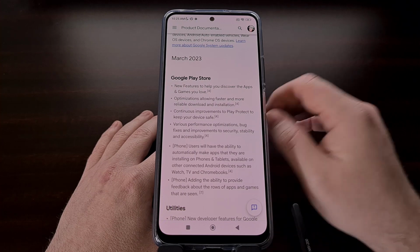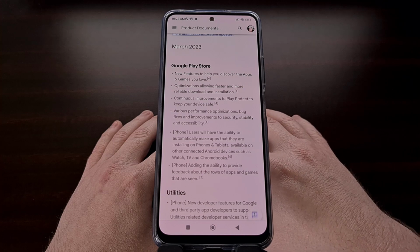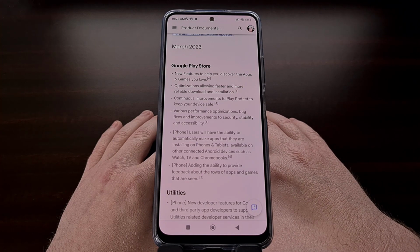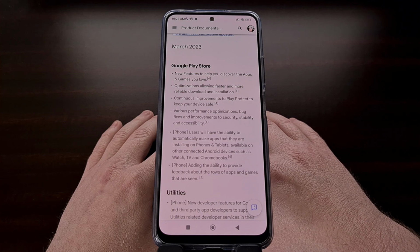Now, we almost always see these top 4 things listed in the changelog, and this is because developers at Google are constantly working to improve these areas of the app and the service. This could be anything from a random bug that prevents some data from being displayed in the Play Store, or could be changes to the algorithm that they use to recommend apps and games to you.